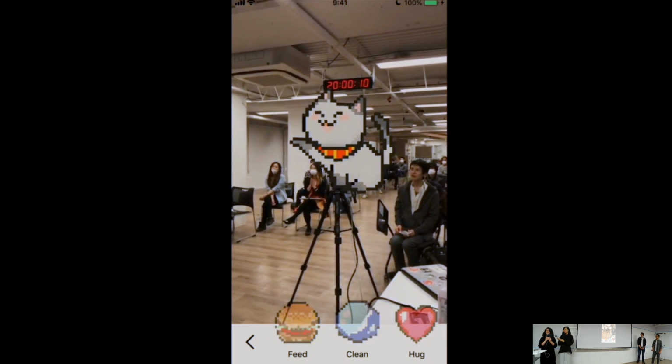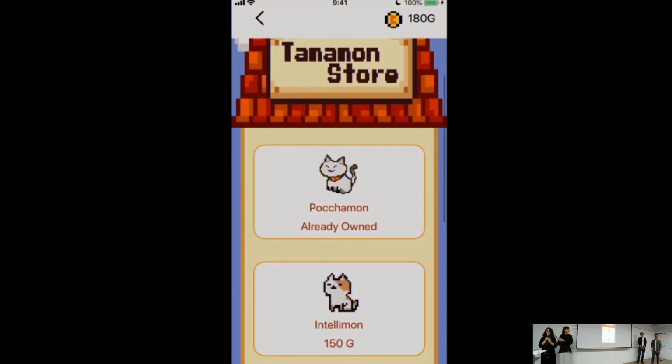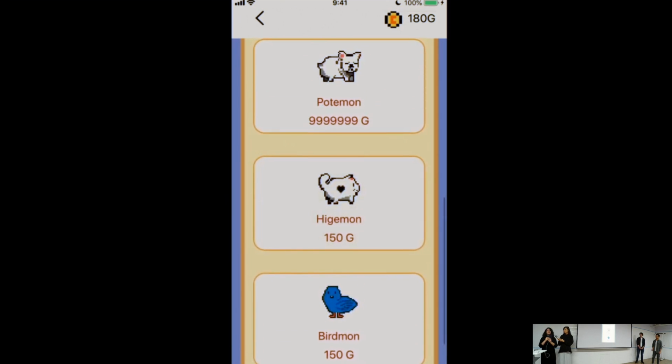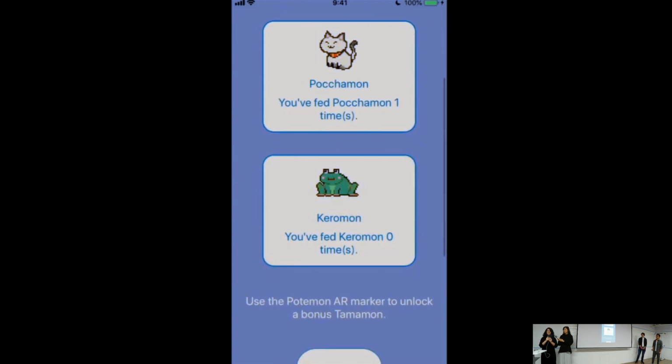So let's do that. Now, if we go back into our menu screen, we'll notice that there's a Store button. This is because you can choose a Tamamon that fits your personality and what you think is cute. We've got a lot of options. One of them you might notice is kind of expensive. We'll get to that. But I really like frogs, so let's go with Keramon. And now if we go back to our menu, you'll notice that there's now an AR scene unlocked for us to interact with Keramon. They all have different personalities, different animations, different reactions, so please have fun with this app.